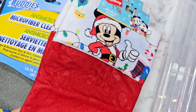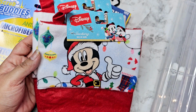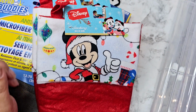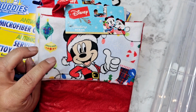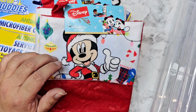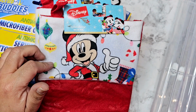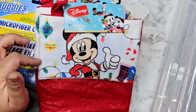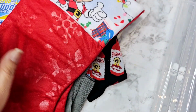Then I had been looking for Christmas stockings at the Dollar Tree and I couldn't find them, so they finally came out. I didn't see any Minnie, surprisingly. They had Mickey, they had Minions, and I don't remember what the other one was, like a cat or something, some kind of young cartoon. Those were the only character ones that I saw. I was really surprised. I really thought there would have been a Minnie Mouse in there also. I know last year they had Baby Yoda, but I didn't see any of those this time. So I got those two.